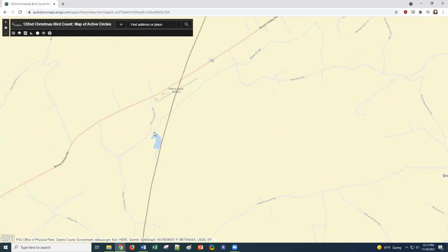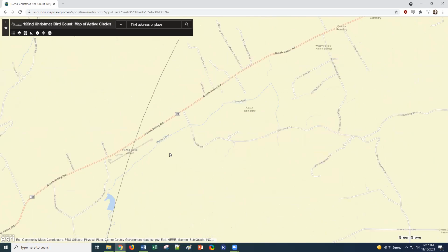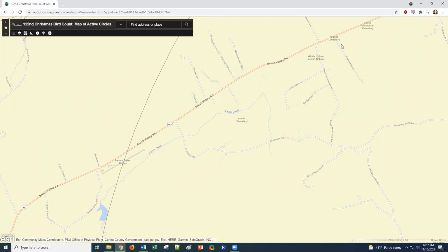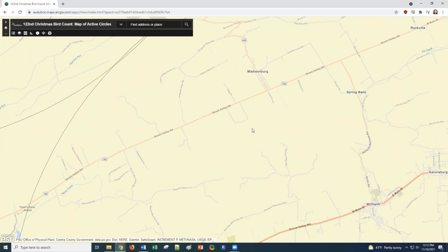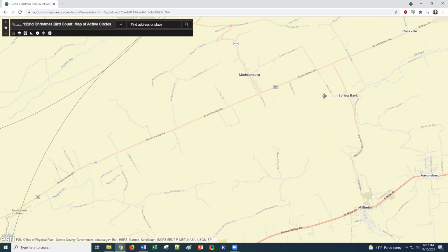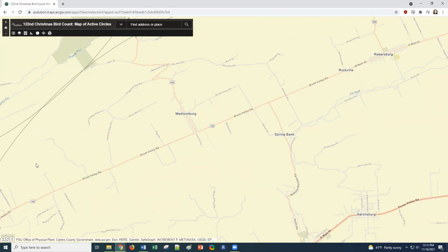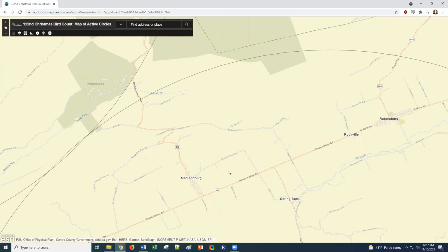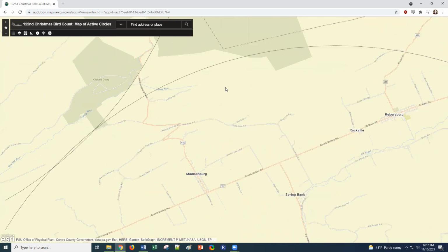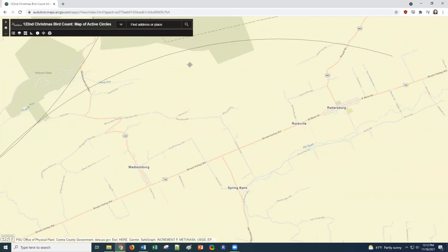Penn's Cave and their pond is technically slightly outside the circle, but then Brush Valley from there across is pretty good. We usually have pretty good coverage sort of in the Rebersburg area, but this side around Madisonburg, we often need some extra help for. Gingrich Gap has been great for owls and stuff as well.